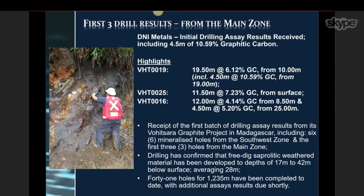As you can see here, what we have found is that the saprolite tends to be anywhere from 17 to 40 meters deep. Saprolite is just a fancy word for weathered rock. You can see in this picture, this is our geologist, Stephen Gertz. He's basically standing along a cut. When we were putting some of the roads in with the bulldozers, they'd push some dirt out of the way and you get that cut. That's not solid rock like you would find in North America. That's basically a sandy clay material that you can just pull off that wall.